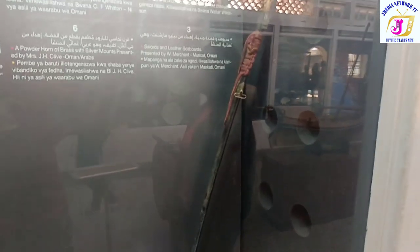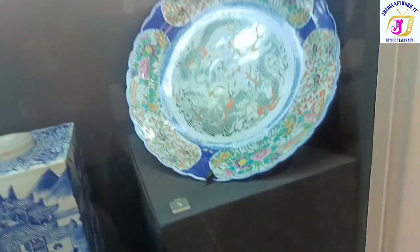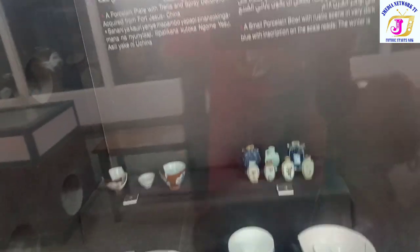We also have this sword. And these are the plates. Are these the kind of plates they used to use? A porcelain tank with blue bands acquired from Fort Jesus. How about this one? So these are porcelain.